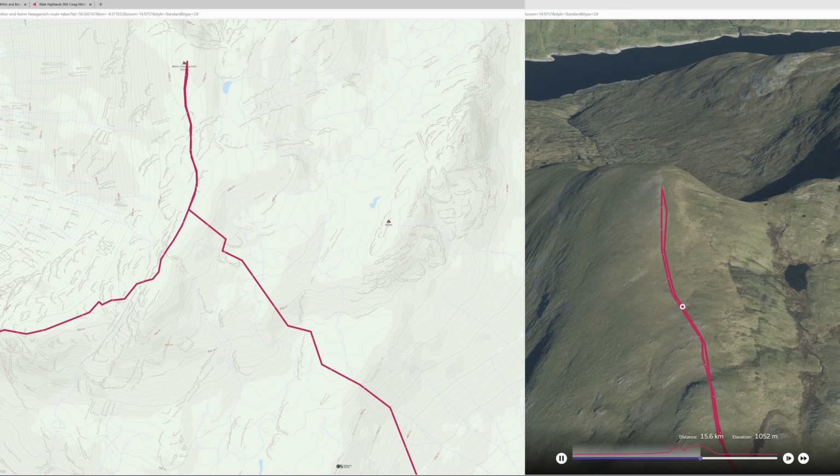According to the GPS, I'm not exactly on the route, but I'm not far off. I'm going to go straight ahead up here. There seems to be a line of weakness through these crags directly ahead. So I'll take myself up onto the ridge again, up onto the horizon. Just that bit there. I'm going to aim to go up that bit.